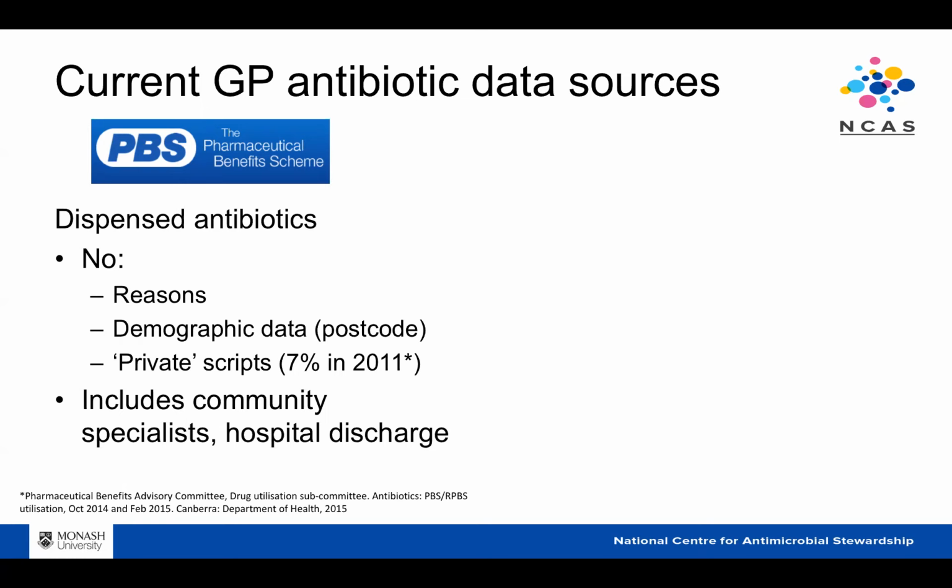Our current existing data sets for antibiotic prescribing are not really adequate. We have two data set sources. The first of those is our dispensed antibiotics from the PBS, Pharmaceutical Benefits Scheme. A little bit like our Canadian colleagues we heard earlier, it's the dispensed prescriptions, and it covers the majority of our community dispensed prescriptions, but there is no data collected at all on the reason for the prescription. We do not know the indication. The only demographic data we have is the postcode of the patient.